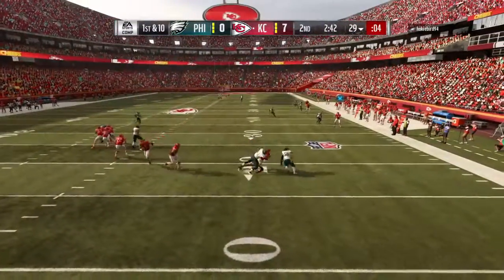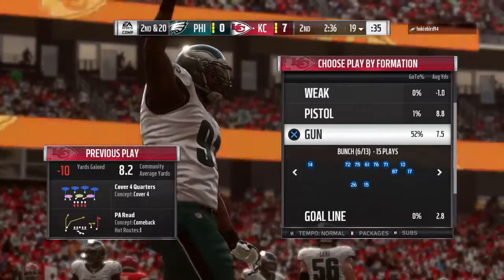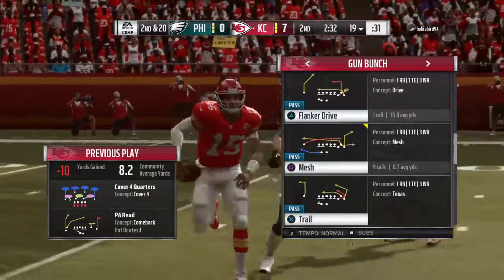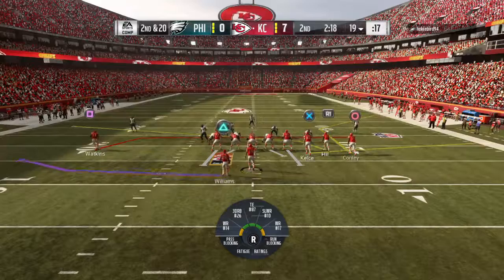Eluding the pressure to the right, and he can't get rid of it. He's taken down, Fletcher Cox forcing his way through there to drop him for a loss of a good 10 yards. The job becomes twice as difficult now. After the sack, it's 2nd and 20.